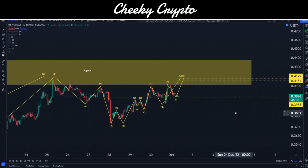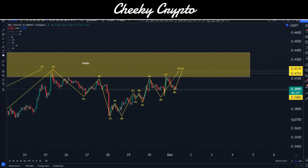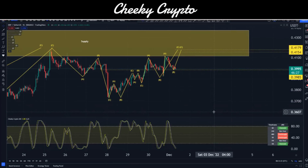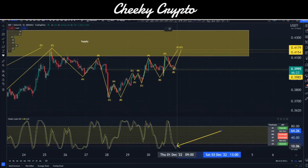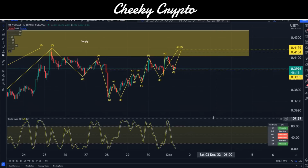As we focus in on this area just here, it seems to be the area where we are likely to see rejection. You might think there's a possibility of pushing on through it, and there is, but we have to be cautious about the momentum indicator. We've got a limited amount of momentum here on the 1-hour chart, not so much on the 4, 8, or daily chart. So let's walk our way through these.